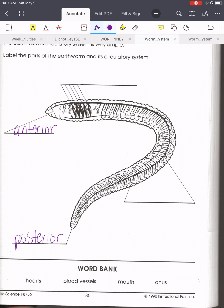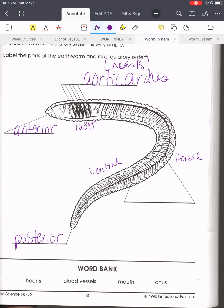Okay, so 1, 2, 3, 4, 5. These are the hearts, or the aortic arches. The hearts. And then they have blood vessels. So they have a dorsal blood vessel on top. That's why these directions are important. And then they have a ventral blood vessel on the bottom. They also will have a ventral and dorsal nerve cord that helps coordinate movement of the worm.